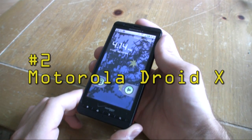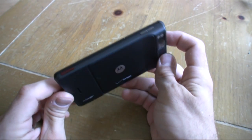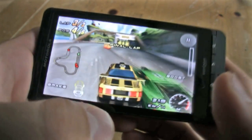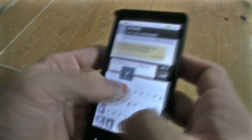Second in command is the Motorola Droid X, and it really doesn't need that much of an introduction. The Motorola Droid X is Motorola's answer to the HTC Evo 4G. The phone excels with the 4.3-inch FWVGA screen, 1 gigahertz OMAP processor, Android 2.2, and an 8 megapixel camera. The Motorola Droid X will handle almost anything you could throw at it, but some say it stands within the shadow of our number 1 phone.